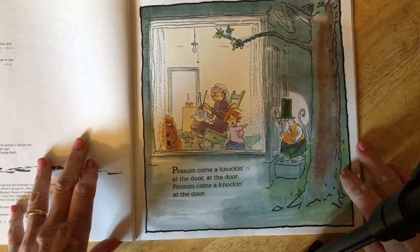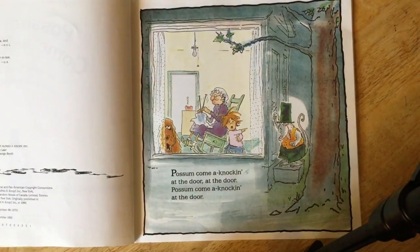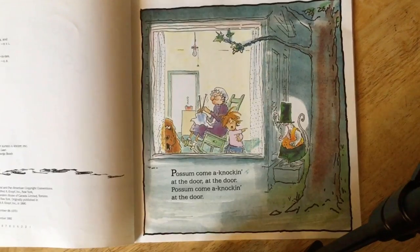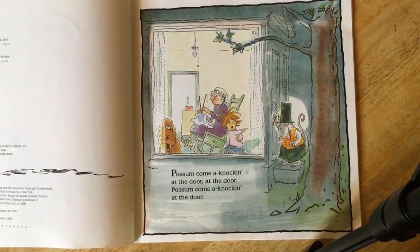Here we go. So every time you hear "possum come a-knocking at the door," I want you to knock, knock. So we'll practice that once. Possum come a-knocking at the door. All right, I'm going to begin reading.